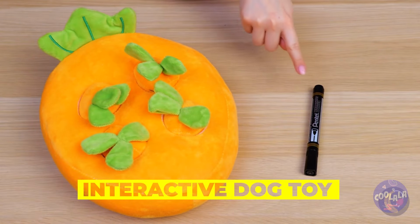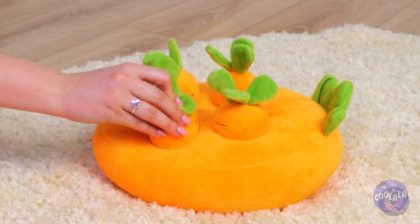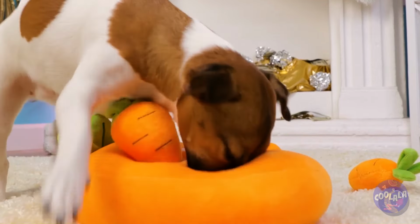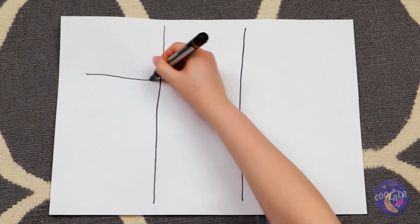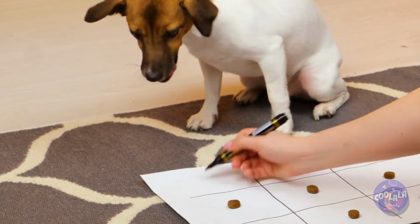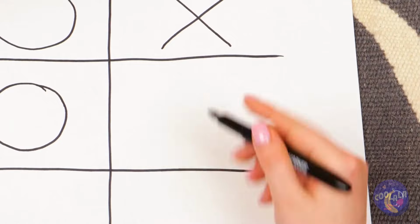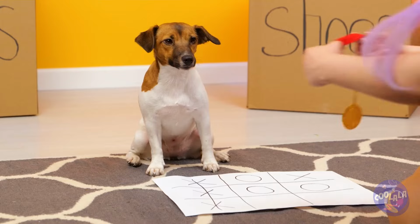Yes, it's playtime. Bring on the toys. It's like a carrot patch with hidden treasure. Never underestimate a puppy's sense of smell. I sense a pattern. Oh, look under the carrots. Now let's see if we can make our own fun. If you ever wanted to play tic-tac-toe with animals, now you know how. Wait, do you have to eat the treats too? And it looks like we have a winner, and he's such a good sport.